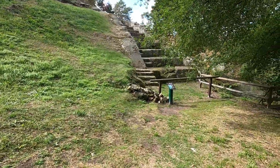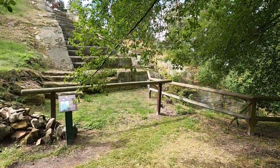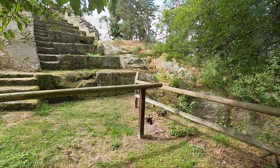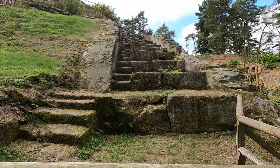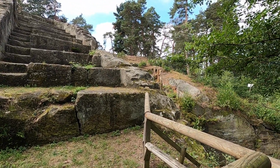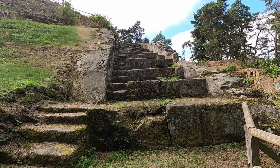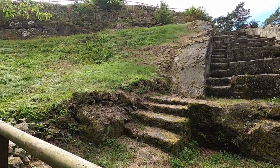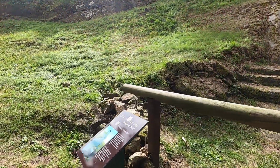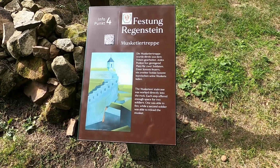Further back, you can see the musketeer's stairs, which was protected by a strong wall. Up to three men stood on each landing with guns. They targeted the enemy through loopholes. Whenever a man had shot, he stepped back so that the next one could shoot. So the enemy was under constant fire.